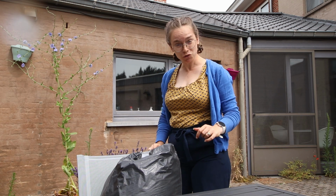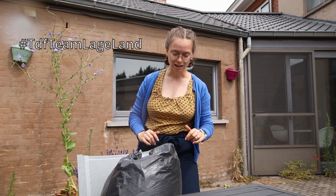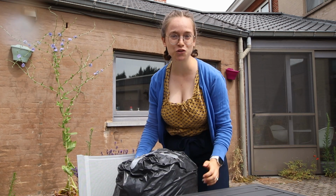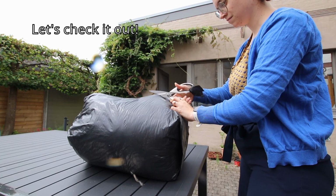In a couple of days it will be Tour de Fleece. It will be the first time I will be participating for Team De Lage Landen. Today we're going to do some preparation. I've got this mystery bag full of fleece and I don't even know which sheep it's from. So let's check that out.